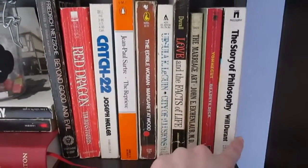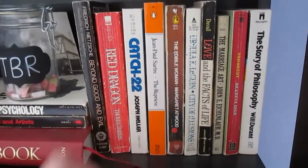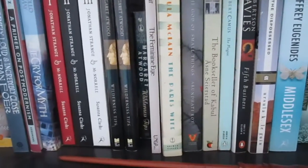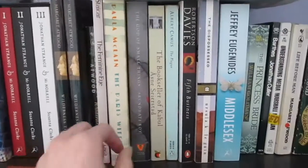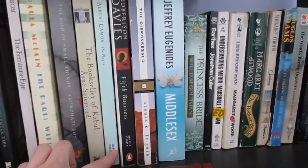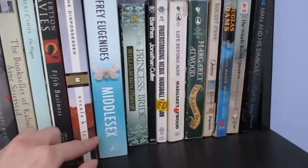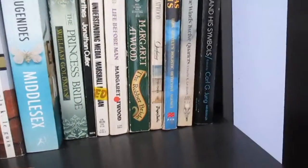So The Story of Philosophy, I've had that one for a while because I'm pretentious. And some Margaret Atwood. So down here, I have done hauls for a lot of this stuff, so I'm sure this will be pretty known. So I have some just general fiction, The Paris Wife, God of Small Things, and then I have Camus. I actually just read that. I should take that out. Middlesex, Princess Bride.